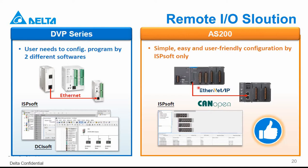So today we have a demo for remote I/O as well. We will demonstrate CANopen. We have quite intense content today, so I will pass through these specifications quickly, then we will jump onto the hands-on.